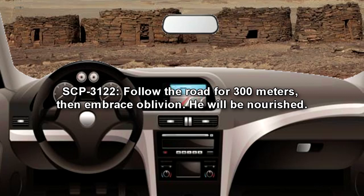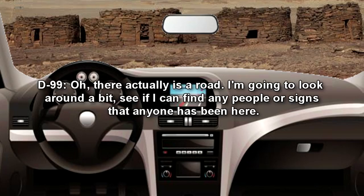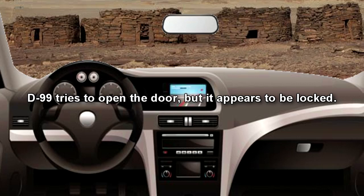Follow the road for 300 meters, then embrace oblivion. You will be nourished. Oh, there actually is a road. I'm going to look around a bit, see if I can find any people or signs that anyone has been here. D-99 tries to open the door, but it appears to be locked.